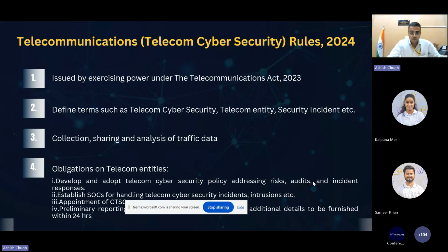Under these rules, every telecom entity, that is a telecom service provider, needs to adopt a telecom cyber security policy. They need to establish a security operations center. They need to appoint a Chief Telecom Security Officer. And in case of a telecom attack or incident, they need to report within 6 hours, and the final report has to be provided within 24 hours.